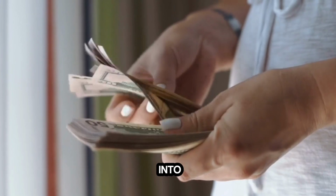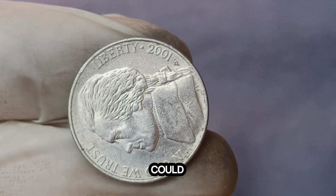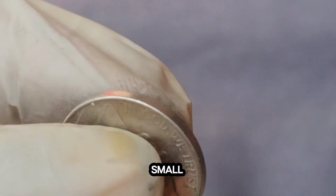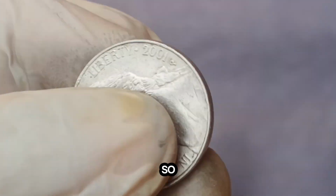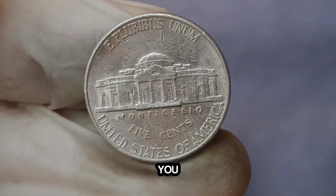Today, we're diving into the 2001 P Jefferson Nickel, a simple 5-cent coin that could be worth a staggering $84 million. Yes, you heard that right. This small coin might just make you a millionaire overnight. Stay with me until the end because I'll reveal exactly what makes this coin so valuable, how to identify it, and some record-breaking sales that will leave you speechless.